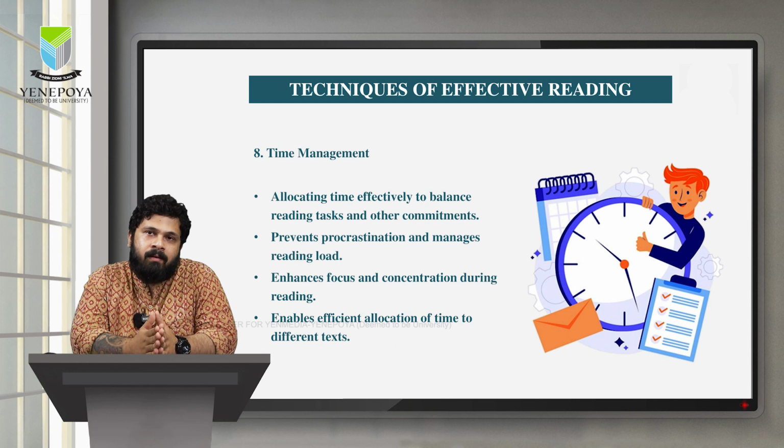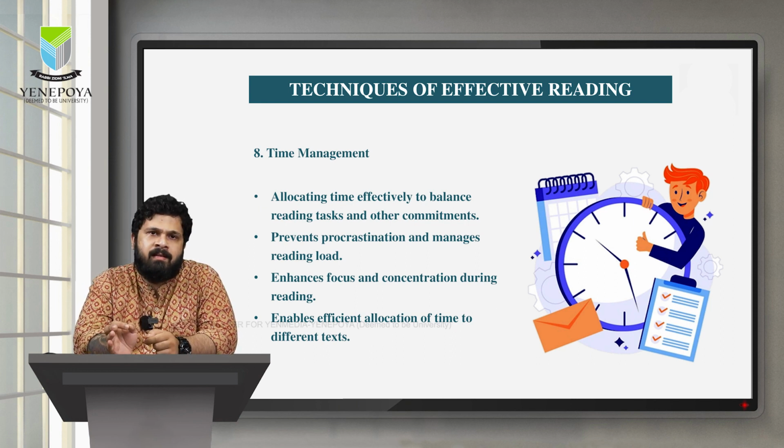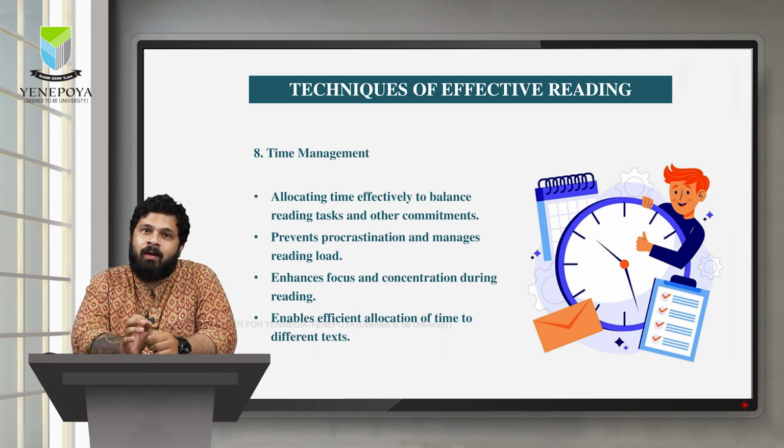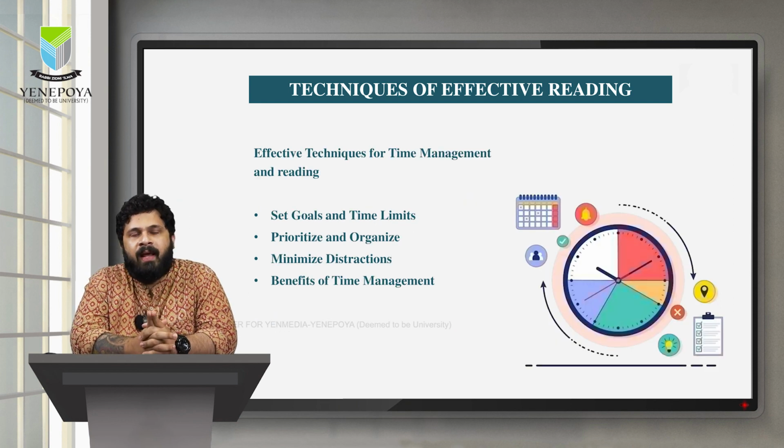Time management allows you to allocate time proportionally to different reading materials based on their importance and complexity. This approach ensures that you can give sufficient attention to each text while still meeting your overall reading goals. Now, let's see what are the effective techniques for time management.